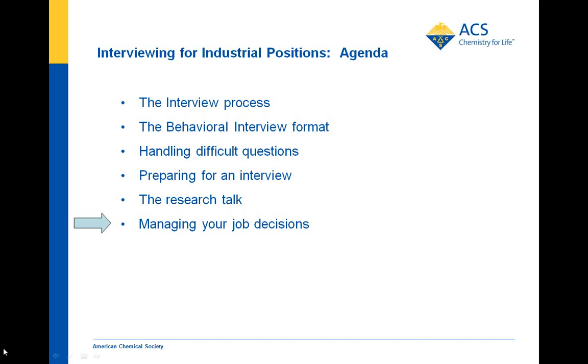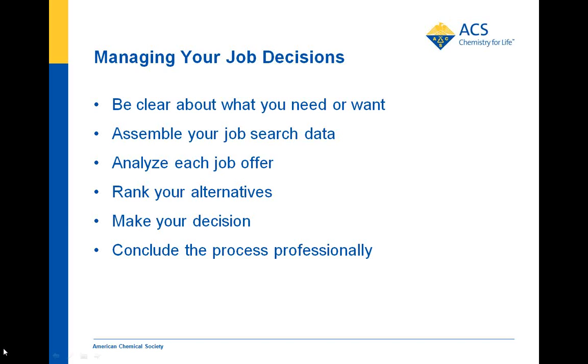Now, how do you manage your job decision? Okay? Always be clear of what you want and what you need.